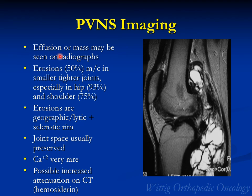An effusion or a mass may be seen on radiographs or an MRI. It can fill a Baker's cyst also and extend down into the thigh as its leg or upward into the thigh, as you see here. It can erode into the adjacent bone. Erosions can be found in 50% of cases, and it's much more common to have erosions in smaller joints such as the hip and the shoulder than in the knee. Erosions are usually geographic or lytic with a sclerotic rim. Joint space is usually preserved, although it does erode the cartilage.